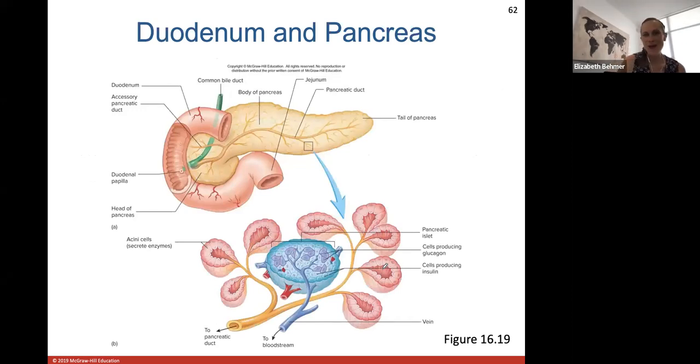This is a look at how the pancreas kind of fits next to the duodenum, which is your small intestine. Again, the duodenum is the first part of your small intestine shown here. And the duodenum is the smallest part. It's shaped like a C, about 25 centimeters long. And you can see here how we have a main pancreatic duct, which will bring all of these digestive juices into the duodenum at this duodenal papilla, which is like an opening into your small intestine.